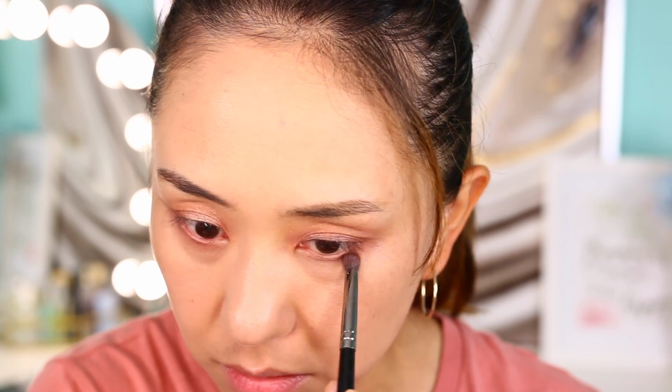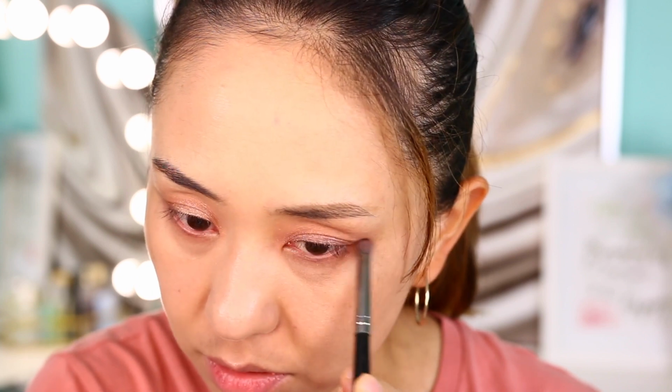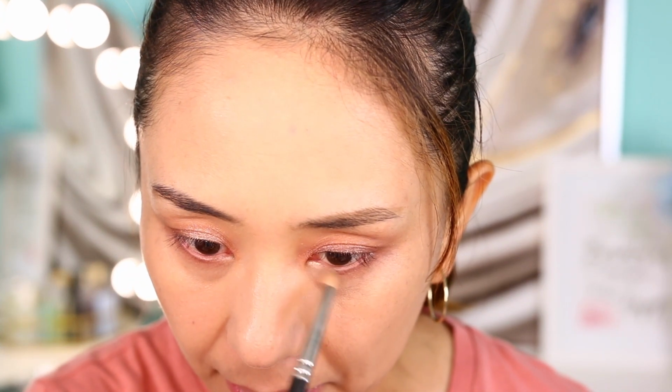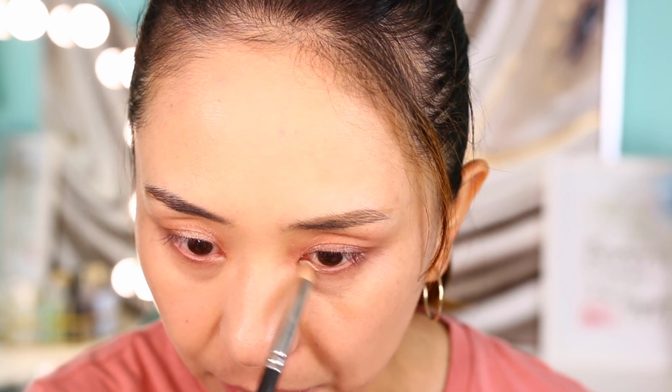I love this color. God, it's the perfect transition shade. Almost the same color as my shirt. Okay, for the inner corner highlighter, I'm going to use the gold one. Yeah, that's it. Perfect for inner corner. Look at that. Highlight the brow bone.